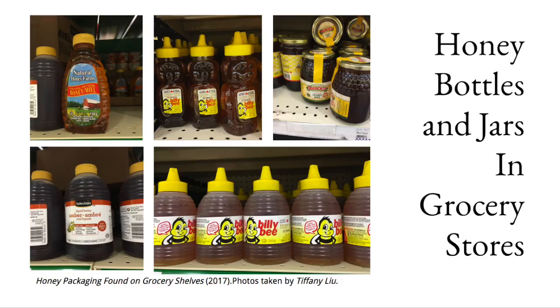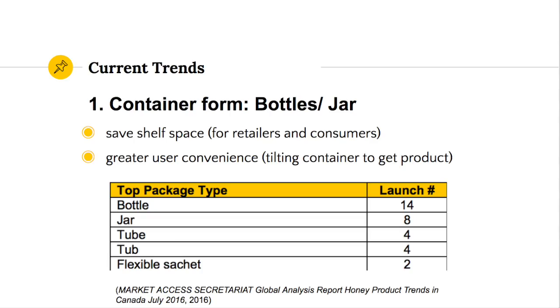Based on observation and secondary research, we came up with a list of packaging features that are prominent in honey packaging. Honey filled into bottles or jars are the most common packaging that are displayed on the shelves of grocery stores. Why? Compared to cardboard boxes or tubs, bottles can save significant shelf space for retailers and their end users.